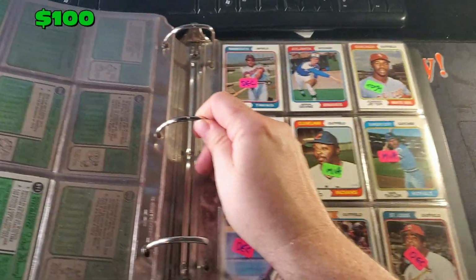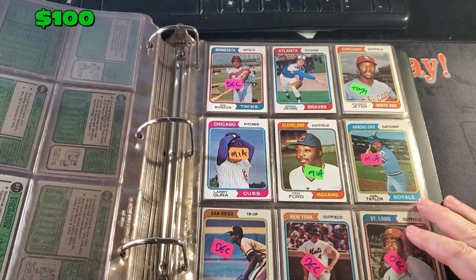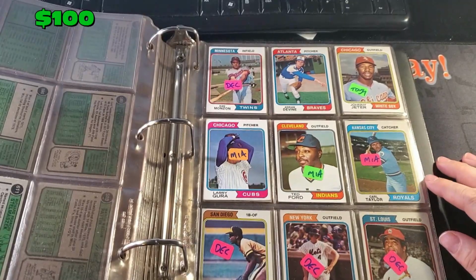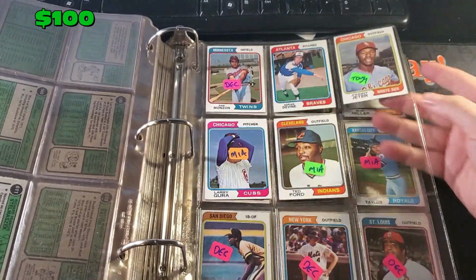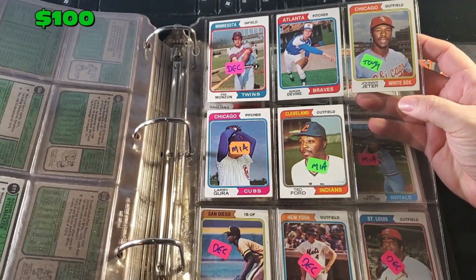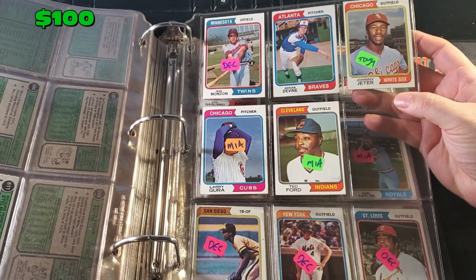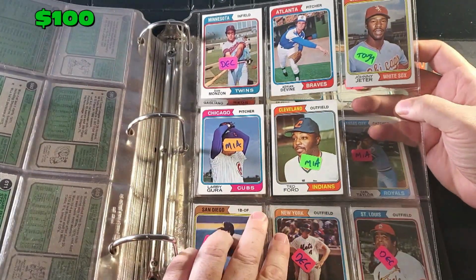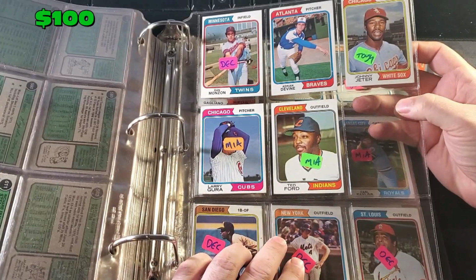So anyway, guys, if you do this, this is what I do. I go to sportscollectors.net. You should sign up. It's like $15 a year. It has all these addresses on it. You look these guys up one by one. Type in their last name. MIA means missing in action, which means they haven't signed in a long time, but they did sign at one point through the mail. DEC obviously means deceased, and tough on Johnny Jeter over there means he's never signed. No private signings. This guy is going to be a hard one to get.